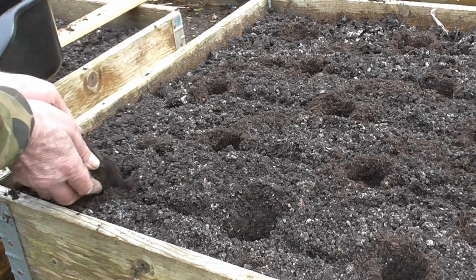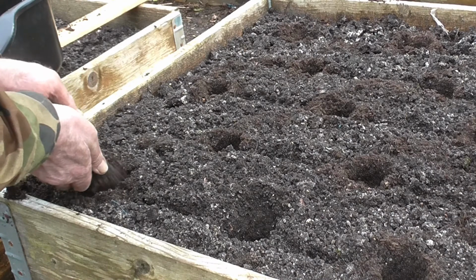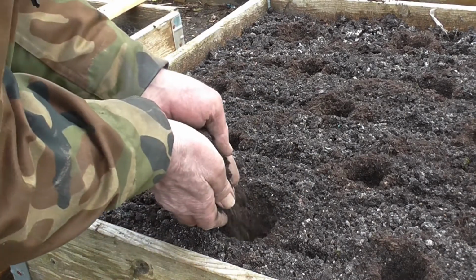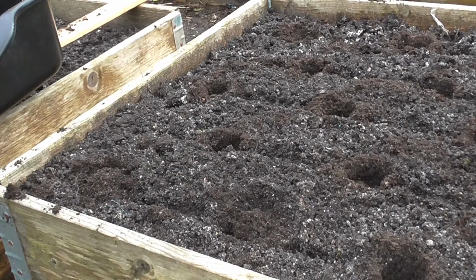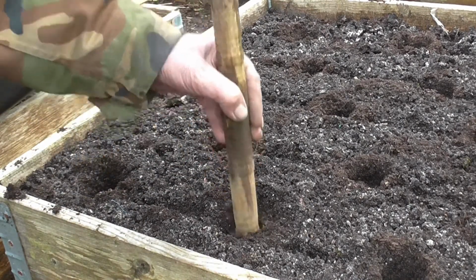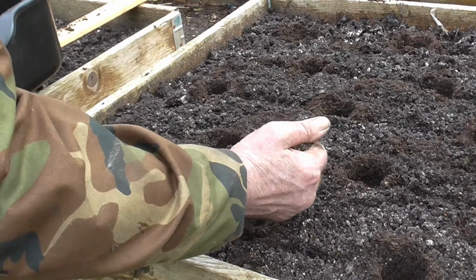I've mixed a little bit of fish bone with this. Also there's a chance to get rid of the plasticky compost with the green waste in, because there's no brassicas growing in here. I've done the rest of them. I've just left these two to show you. Just tamp them down a bit.